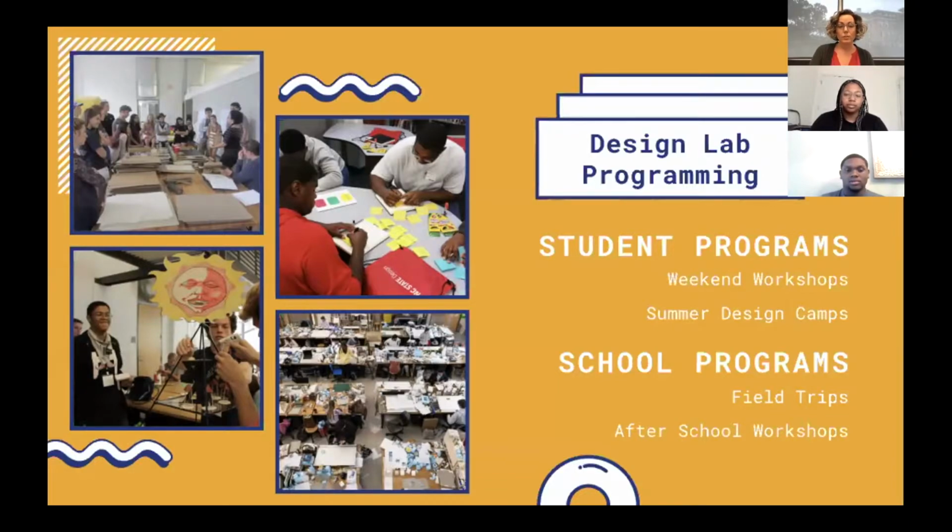For students, we currently offer weekend workshops during the school year, and each summer we hold our annual design camp, which has been offered since 1980 and has introduced thousands of students to design. For schools, we currently offer a field trip program, which includes a tour of the campus of the College of Design. And as part of the field trip, you get to participate in a hands-on design challenge project in our Design Lab studio. As you can imagine, we were unable to hold field trips this past year because of COVID, but we do hope to resume field trips next school year.